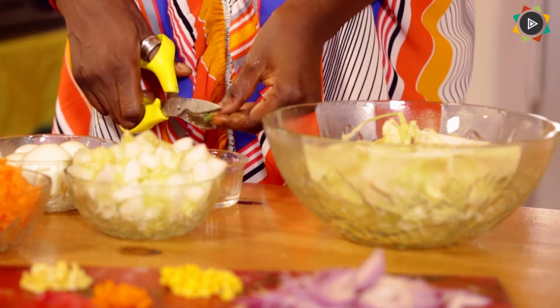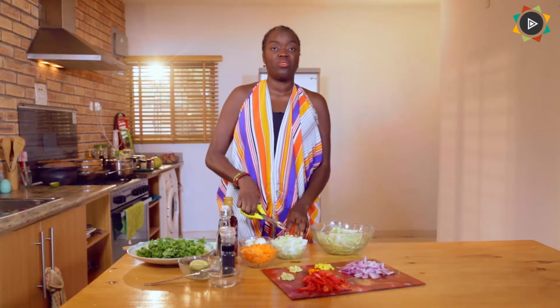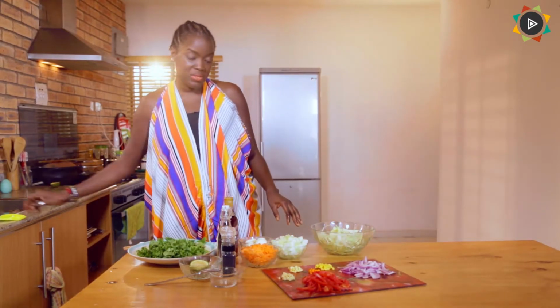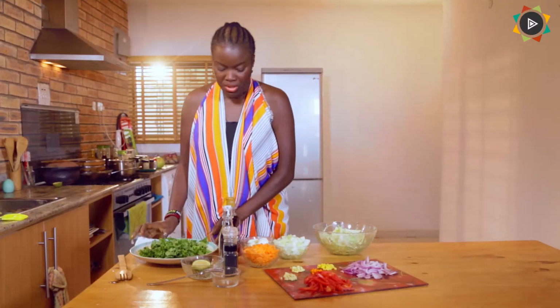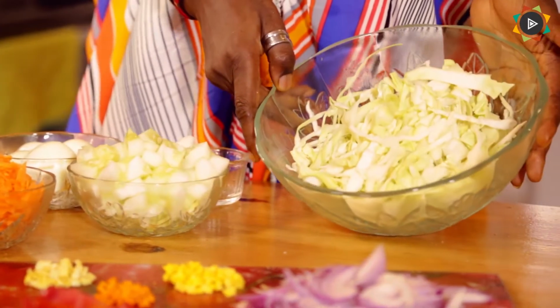For us, or for me, a salad is not necessarily one thing. As you can see from all the stuff that I have in front of me, I threw all sorts of things in it. Today I forgot my groundnuts, but I just might throw my groundnuts in for a bit of crunch. So I've got cabbage, which we've diced.